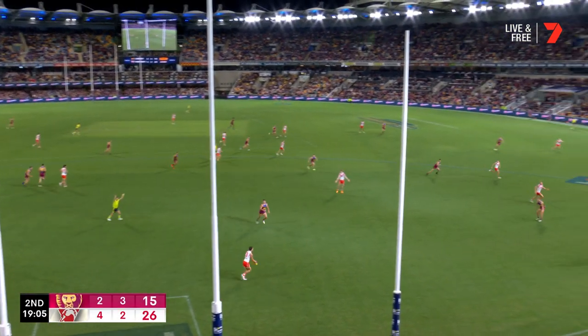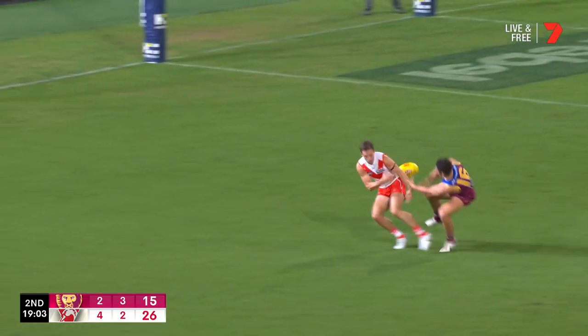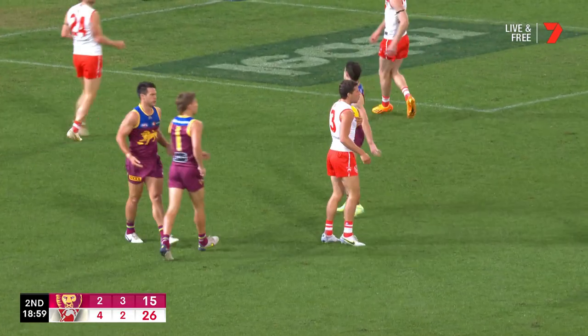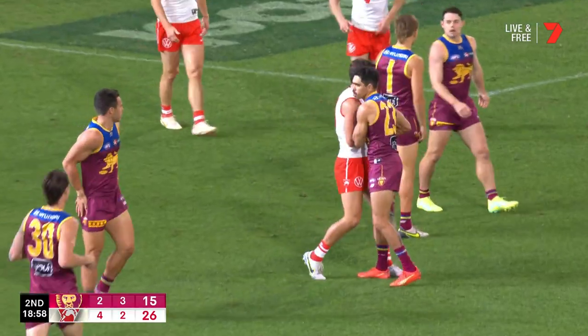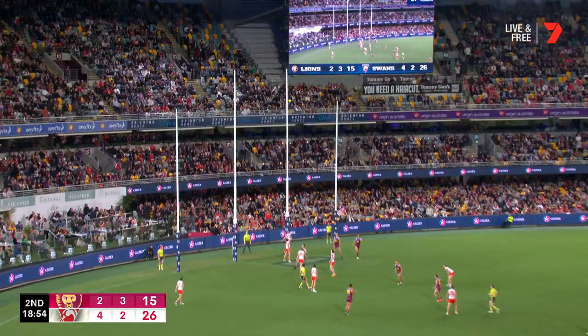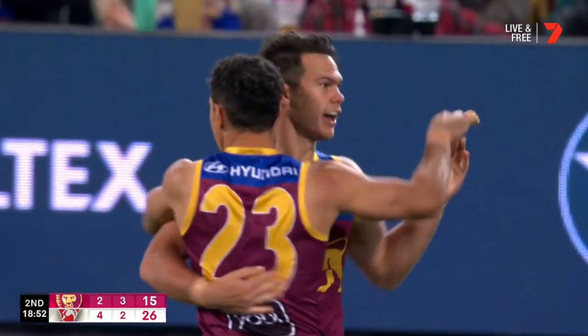Play on. Sydney quickly getting out to this side of the ground. Gee, Florent took him on and has propped it up with the rain of tackle. I'm not sure the tackle stuck. Didn't have hold of him for too long. Plays on around the corner and kicks the goal. Cam Rayner.